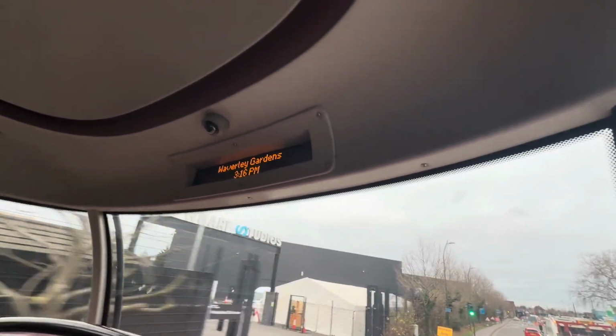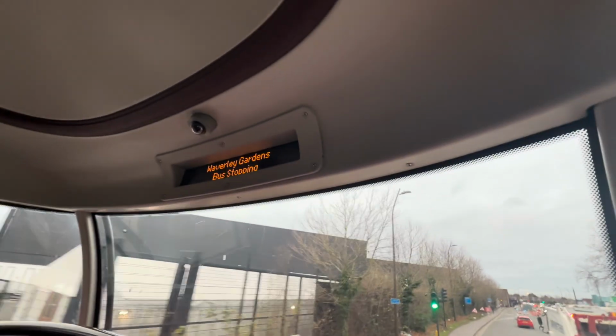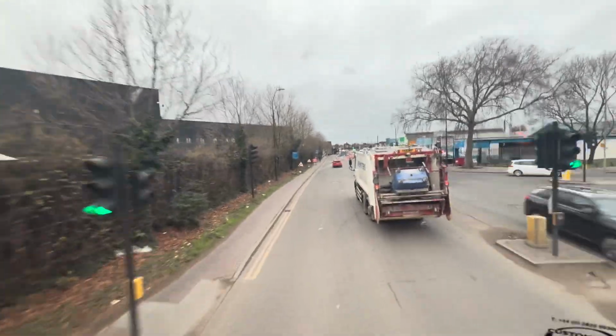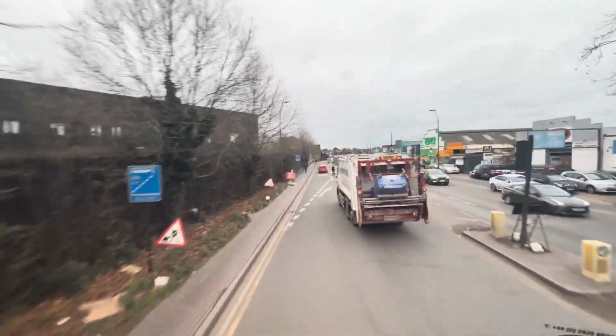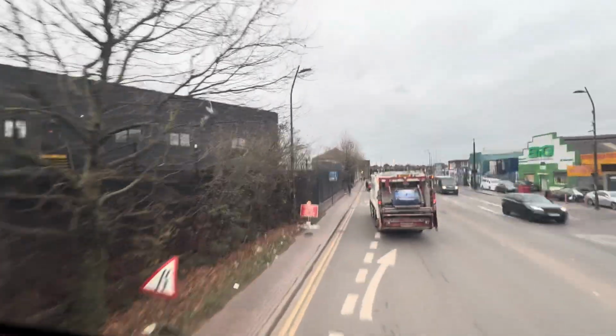Waverley Gardens, pressing the bell. But I can see that the bus stop's actually closed. Would it be a Godwin Transit video if the bus stop... Oh no, there's a bus stop right here. Perfect. Waverley Gardens.